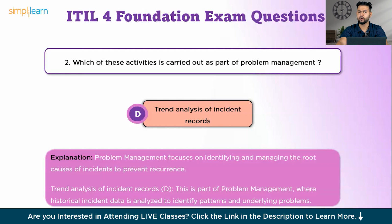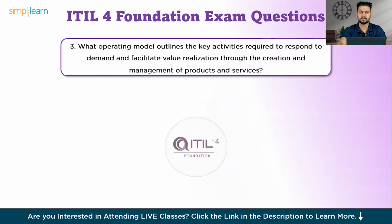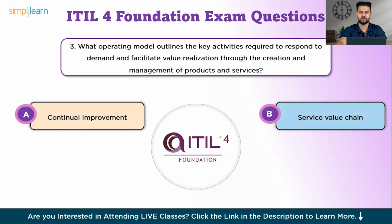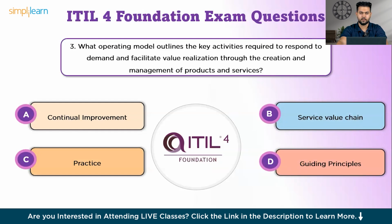Alright, now moving on to question number 3, that is: what operating model outlines the key activities required to respond to demand and facilitate value realization through the creation and management of products and services? Options are continual improvement, service value chain, guiding principles, practices.